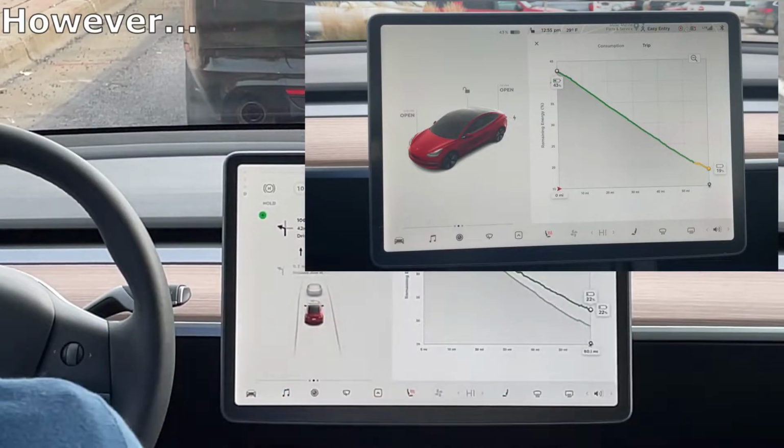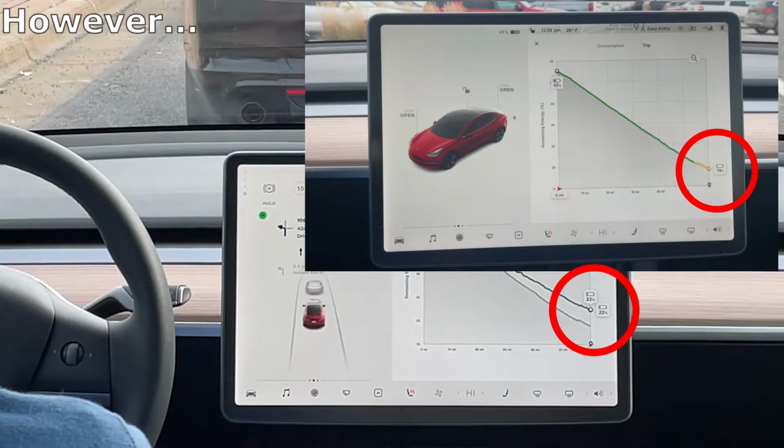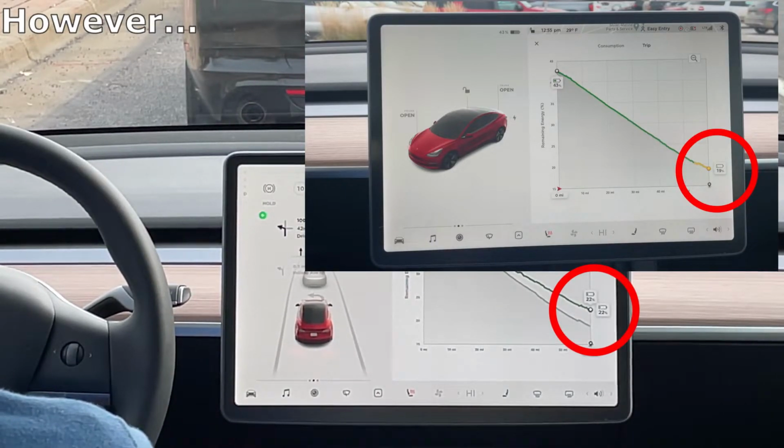When I started the trip, the screen said I would arrive with 19% battery, but I ended up arriving with 22%. This slight gain was most likely due to the easy traffic flow and cruise control usage, so you should feel pretty confident in the estimation given in Tesla's trip screen. Definitely use this and the energy consumption screen while on longer road trips.